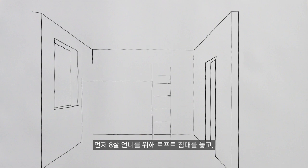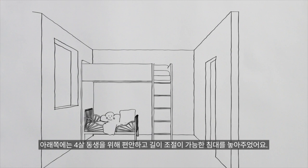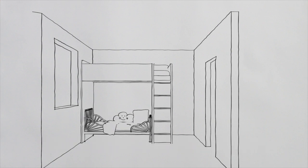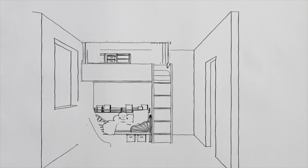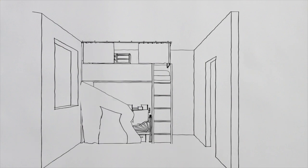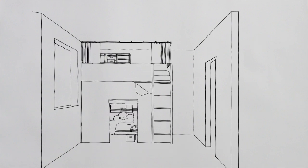we started with a loft bed that's up high for the 8-year-old. Below, where it's easier to get in and out, we put an extendable bed for the 4-year-old. Then we added personal storage above and under their beds. Curtains give each kid a private space, and the bottom one detaches easily.